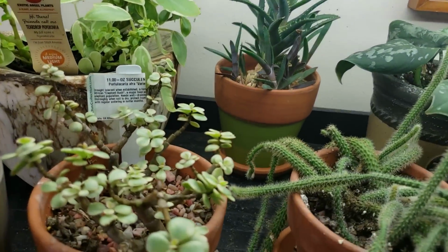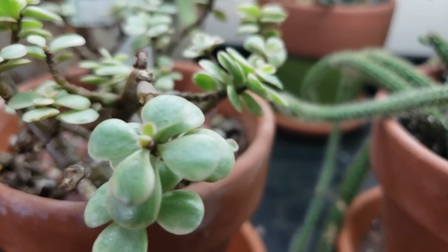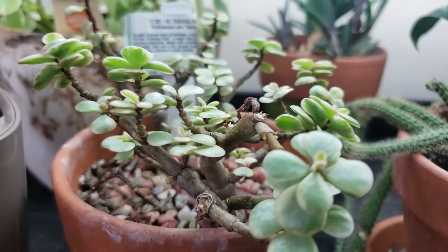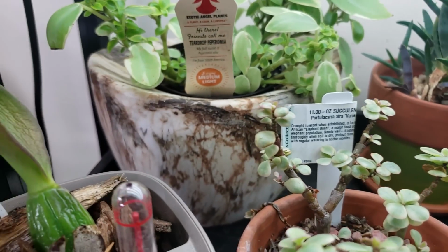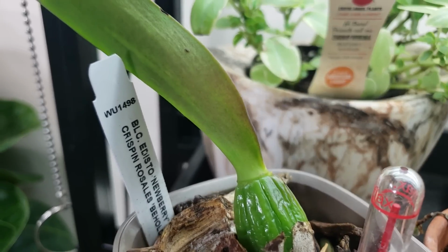Over here is the Portulacaria afra, or the elephant bush. This is the variegated one. So if you see the leaves, you see the pink around the edges with the green and the white. Beautiful. Over here is another Cattleya orchid.